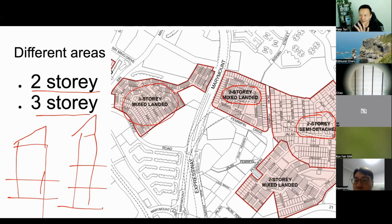So these are the different types of landed. If you buy a two-story landed, you cannot go and build 3.5. Okay? Cannot do that. So these are the main areas. It really depends on you, what kind of size and what kind of height you want to go.